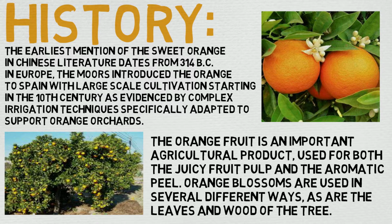Very interesting. The orange fruit is an important agricultural product used both for the juicy fruit pulp and the aromatic peel. Orange blossoms are used in several different ways, as are the leaves and wood of the tree. It's one of those things where every part of the plant is useful for one thing or another, which is super great to see, and since they're so widespread, they're not going anywhere anytime soon, which of course leads to the lower price as I mentioned earlier, but it also leads to a lot of peace of mind.